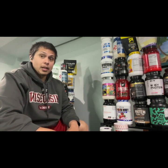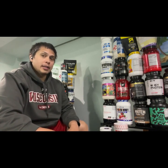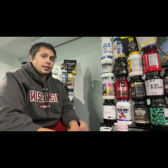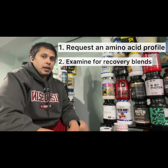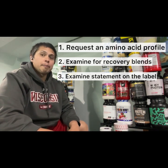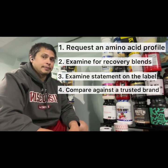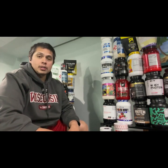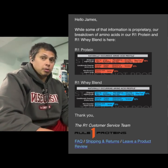You bet it is. Here's my rule of thumb when examining amino spiking in protein powders. See your requested amino acid profile. Read the ingredients list. Examine the statements on the bag or container. Compare the protein against a known reputable protein powder. As I shared in the previous section, I requested an amino acid profile, but I didn't get one because it was a proprietary blend.